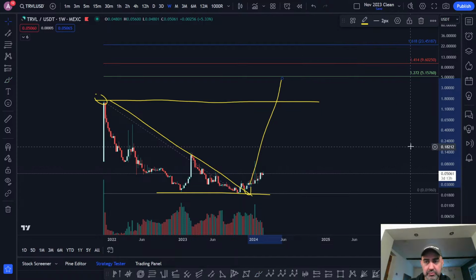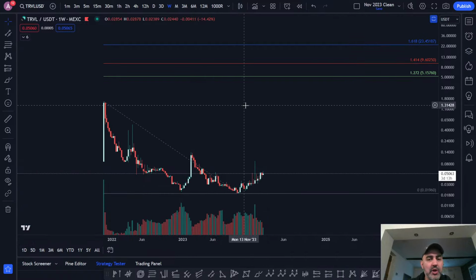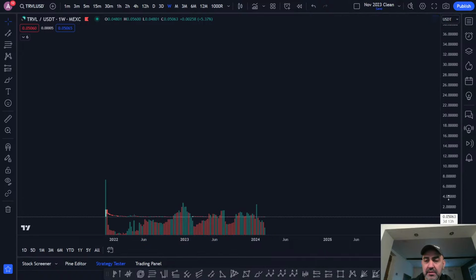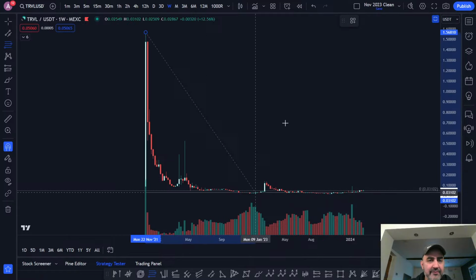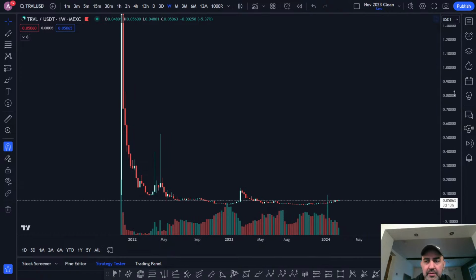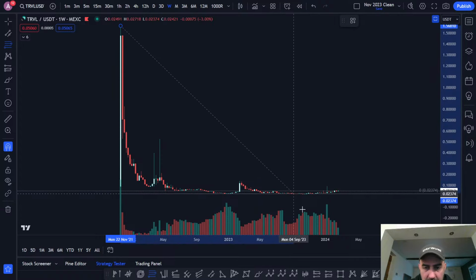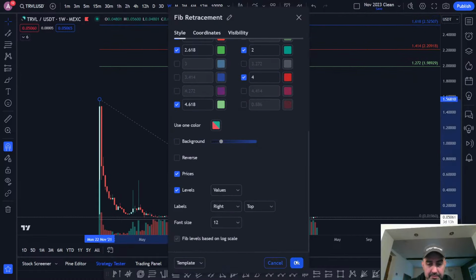Based on the range, I'm using a fib extension based on log. Now, I think someone asked me to do it based on regular. So if you were to do it based on regular, I'm going to do it now, just to see what the difference is, if there is a difference. You do exactly the same thing. You do a fib extension from the high to the low. Which one was the low? It was there in October, wasn't it? Okay, but instead of using the log scale, you would just use a normal scale.